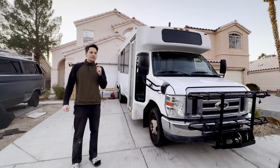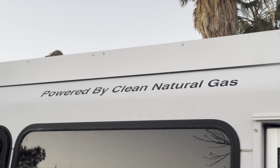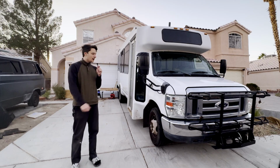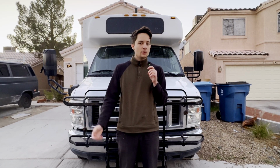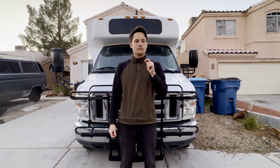So to start things off, this bus is powered by CNG, which is compressed natural gas. Most cars and trucks are powered by gas or diesel, but this is powered by the stuff that your stove in your house runs off of, or your heating. Just natural gas. I purchased this bus on Craigslist. It used to be the shuttle bus for the Morongo-Bassin Airport, and I bought it with around 132,000 miles.